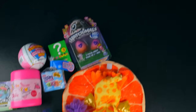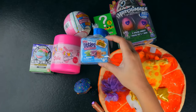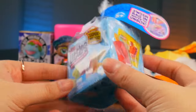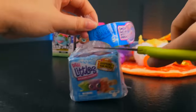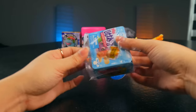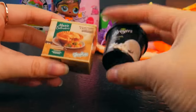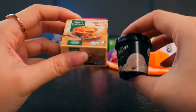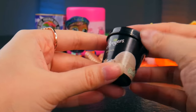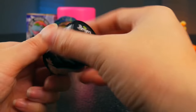I'm hungry for some frozen treats. So let's go for some real littles, real desserts. Oh, frozen treats. Now I know we're supposed to dunk this, but this time I'ma just open it and cut it. Save the mess. Ooh, yum, yum. We got broccoli and cheddar potato pot pie. Ooh, everything good in a pie crust. And for dessert, we got natural vanilla ice cream. Let's open it.